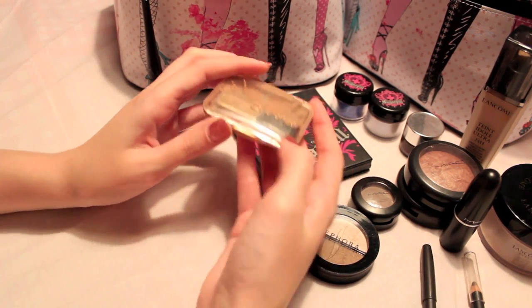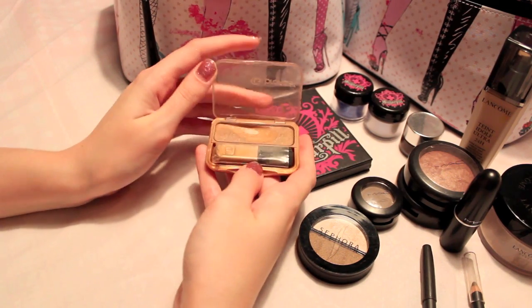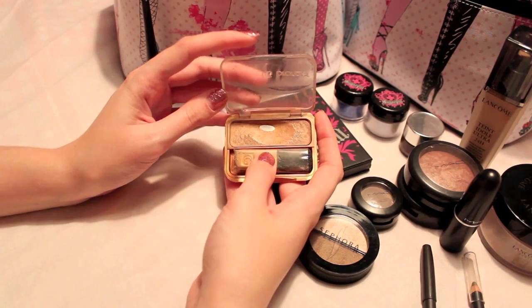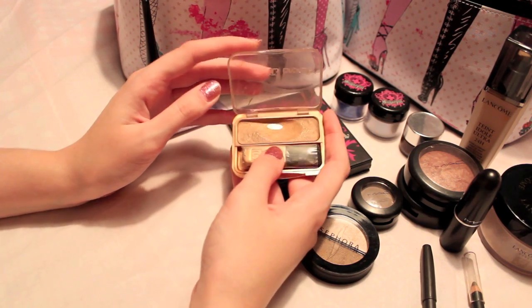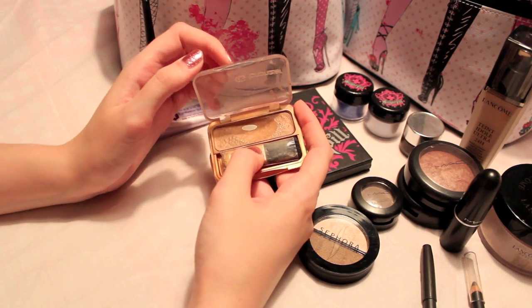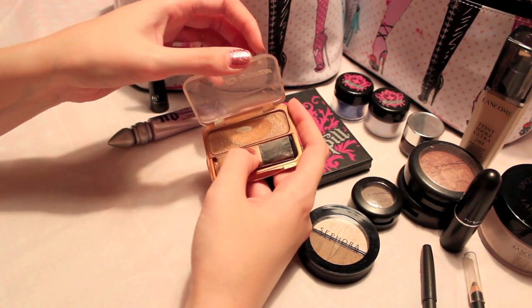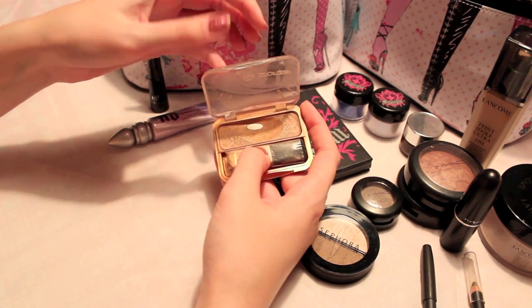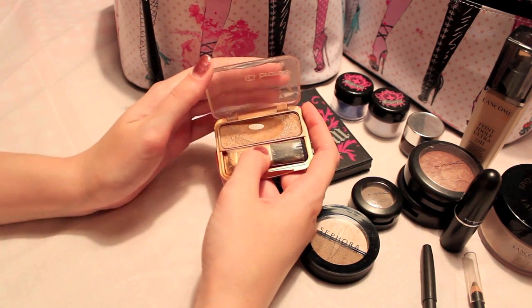This is a bronzer by CoverGirl, which I used a lot when I first got it, and I really don't use much anymore. I just use it for contouring. I would say it's an okay product, but not that great.